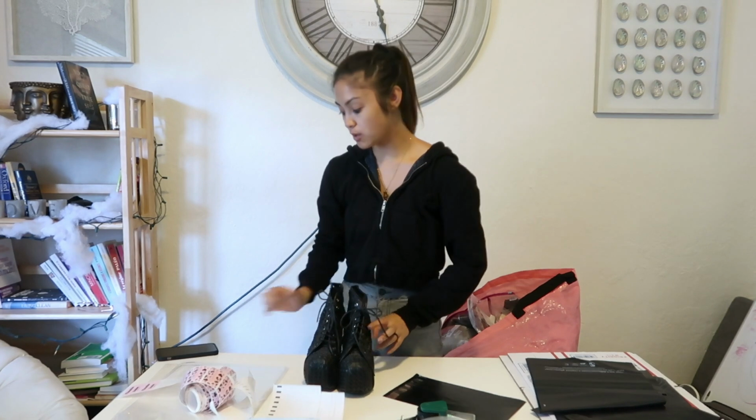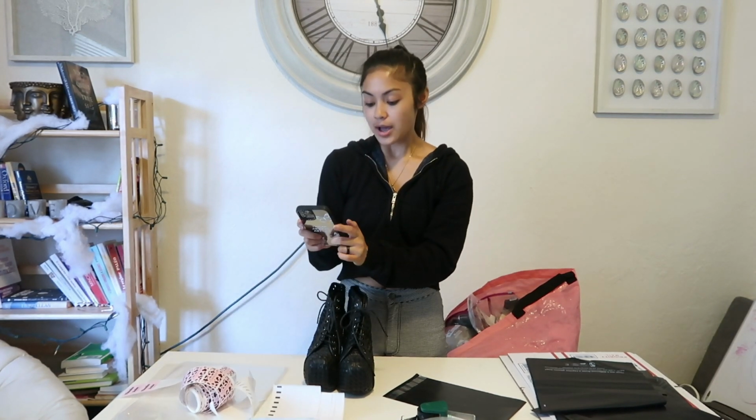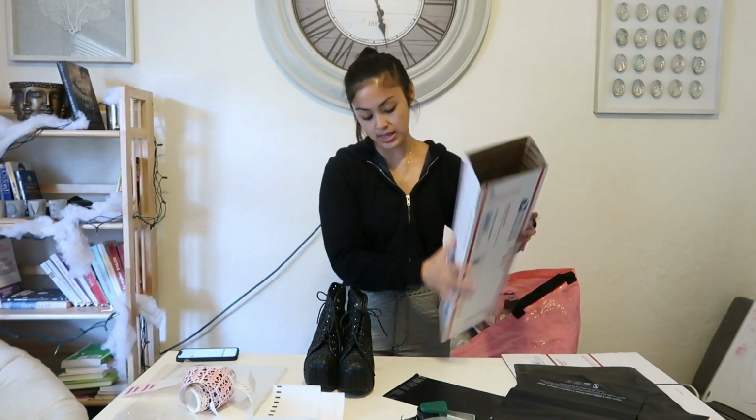These sold on Poshmark for, I believe, $54. Minus the Poshmark fee, I made $43.20. So that, I think, was an excellent sale for these.